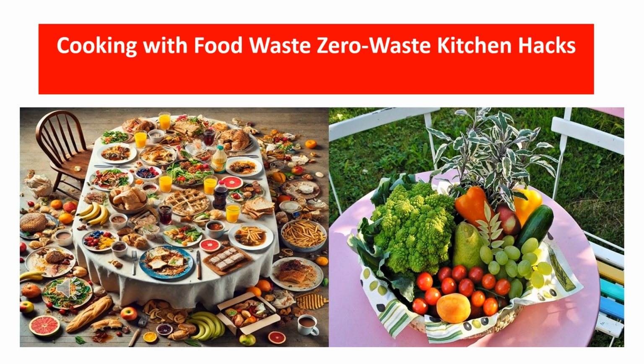By adopting these zero-waste kitchen habits, not only will you save money, but you'll also help combat food waste on a global scale. Small changes lead to big impacts, so start today.